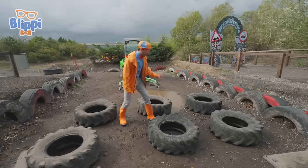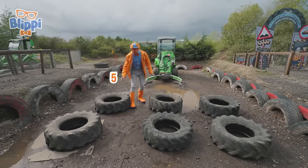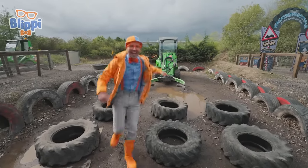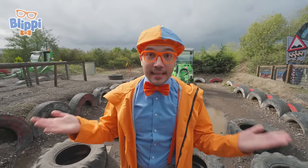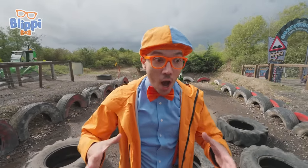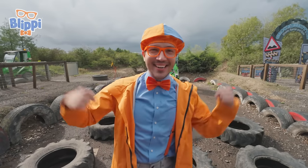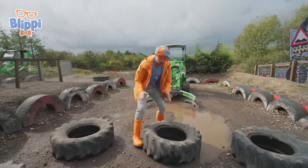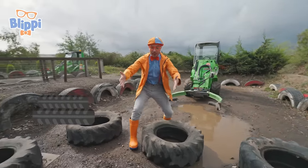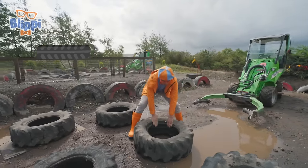It looks like there are 1, 2, 3, 4, 5, 6. 6 tires. Well, I bet the game is we need to stack all the tires up. Stack attack, stack the tires. Okay, we can do it. Okay, we just need to get a tire and stack it on another, and we can make a tower of tires. Okay, here we go.